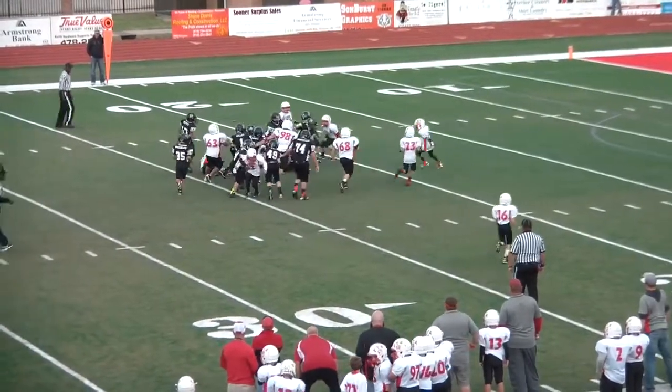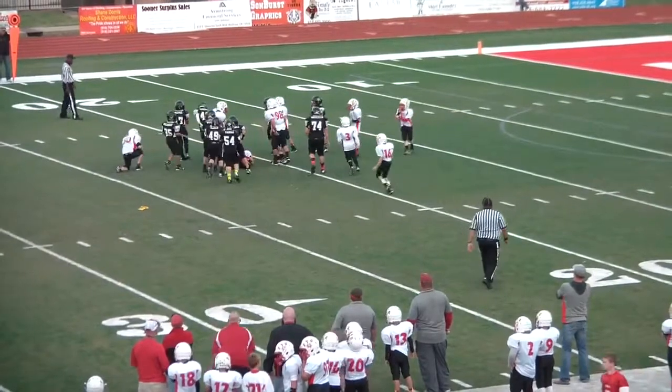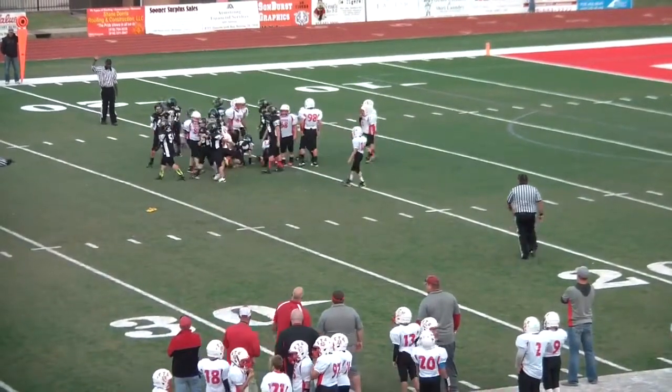Number 7 is going to shoot to the left side. Try it. Get it up here. Check the flag on the flag.